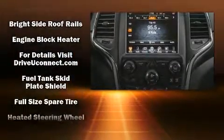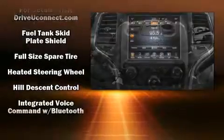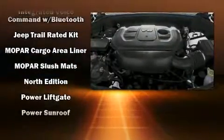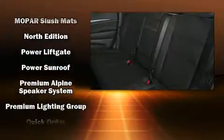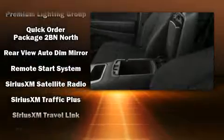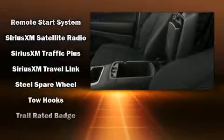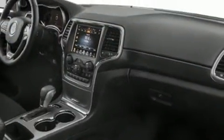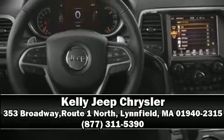Jeep ensures the safety and security of its passengers with equipment such as dual front impact airbags with occupant sensing airbag, head curtain airbags, traction control, anti-whiplash front head restraint, a panic alarm, and four-wheel disc brakes with ABS. Brake Assist technology provides extra pressure when applying the brakes. Stop by our dealership or give us a call for more information.